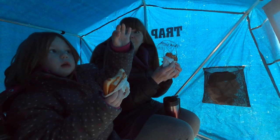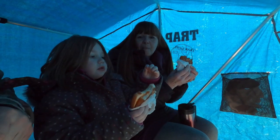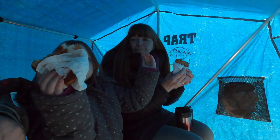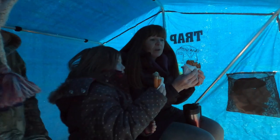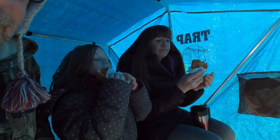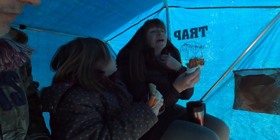This cold. Is this cold? How warm is it in here? This warm or this warm? It's this warm, but it's this cold. Oh. In our tent. Mm-hmm. We don't even need to have gloves on in here. No. Or our zippers done all the way up to our chin. Can let some air in.